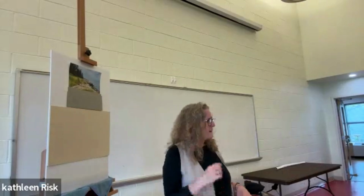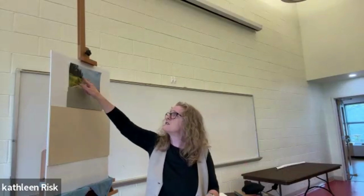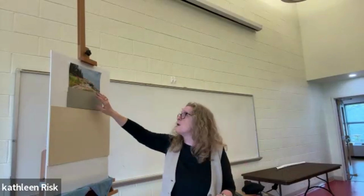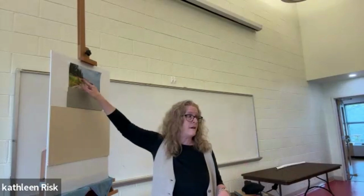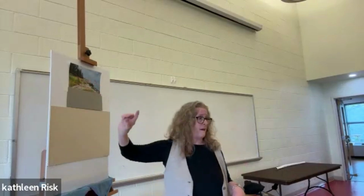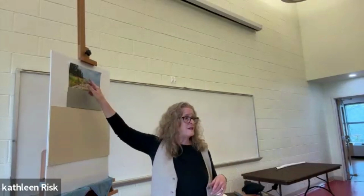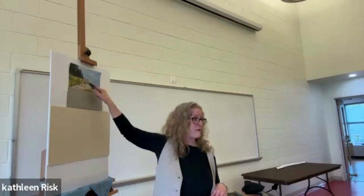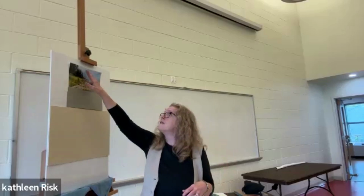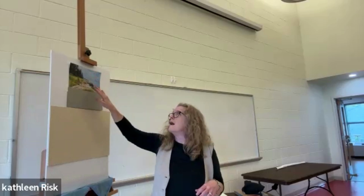There's something I have to think about as I begin this, and that is that I want your eye to scan here. So these are naturally going here. I have to really think about value structure back in this area to push my eye around so that these don't become just an afterthought. I can use things like the cloud structure in the sky to help with that.